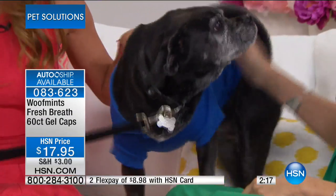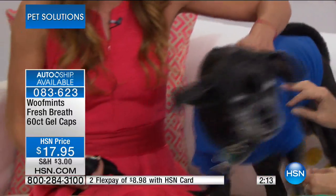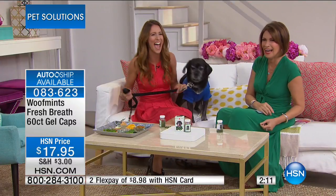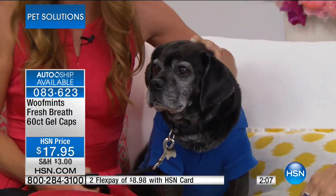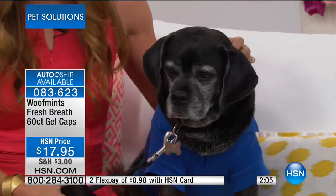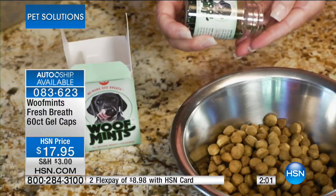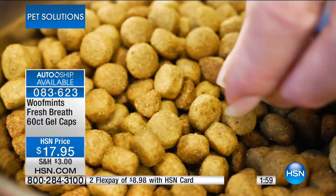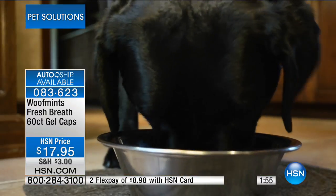And vegan. They're even vegan. Most gel caps are made out of pork or beef. These ones are actually made out of seaweed. Jazz. Feed the dog. Yeah, I know. Jazz is hungry. But really what you'll find is just how effective they are. They are so effective. You can just smell the difference. After a couple of days of giving it to your dog, you will realize how fresh their breath is.